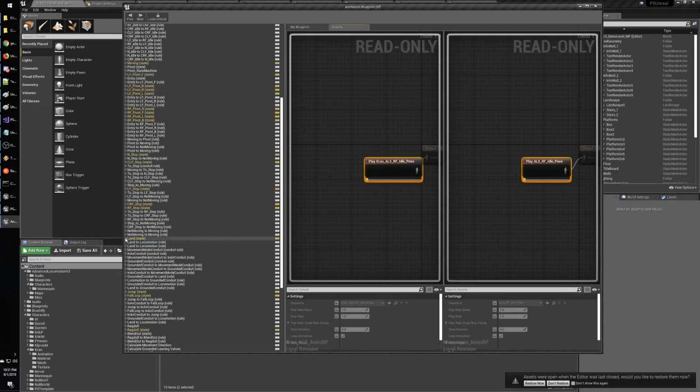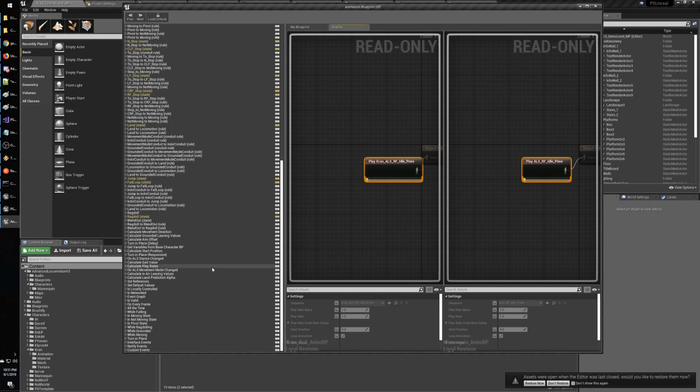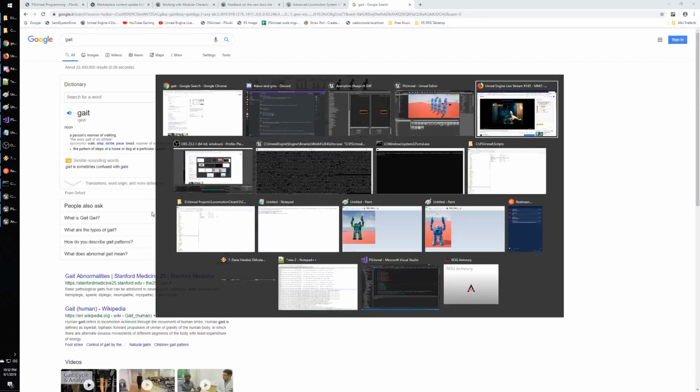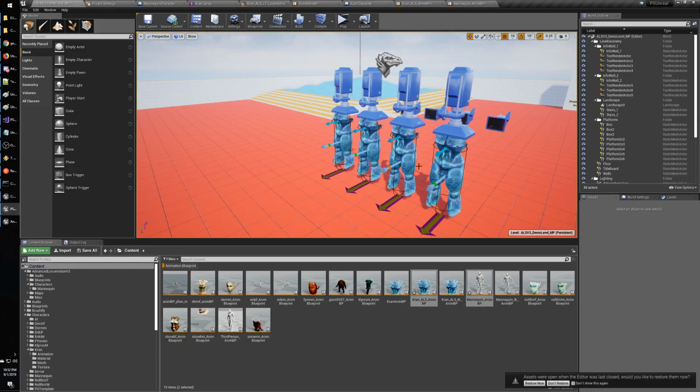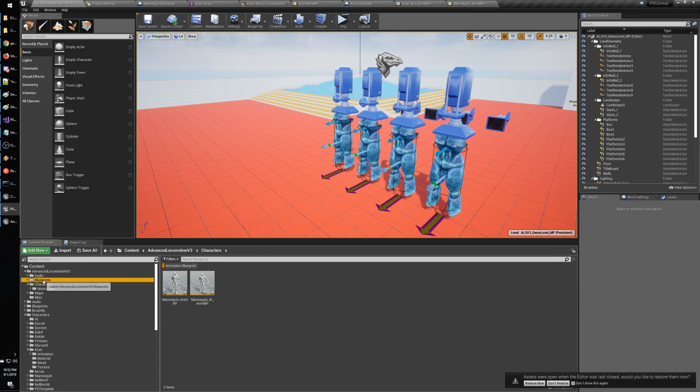Am I missing something, or these are only the states? These are only the states, right? So it's not here. Is it possible that it's not here? Interesting. Is it possible that it's not in the animation blueprint? Yeah, but there are not many other places. If it's not in the animation blueprint, the other place where it can be is in the actual blueprint itself.